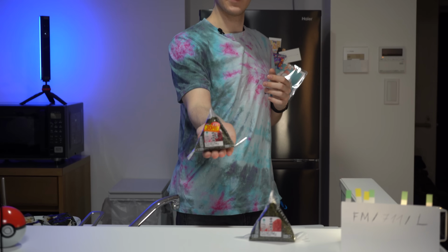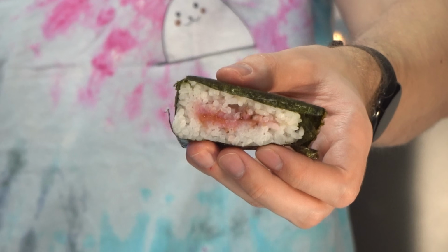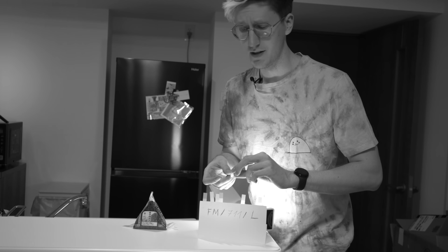All right, next up, pickled plum onigiri. It was 130, now it's 100. This is an 80-cent thinner. I should not have cut this through. This already doesn't look that good. I definitely see this being an acquired taste. I just haven't acquired it yet.